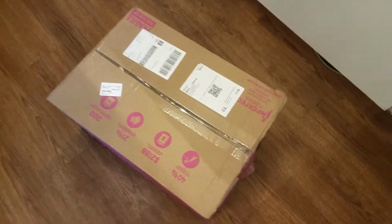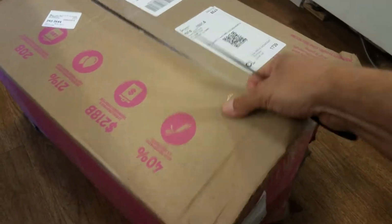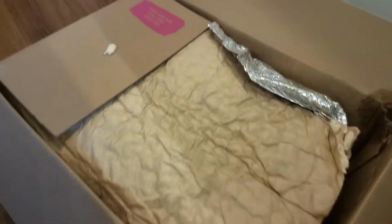Okay, so we got it inside. I'm going to try filming with one hand and opening with the other to see what's inside here. Let's see. What we got? Everything's wrapped in blankets. Let's see if it's still cool.